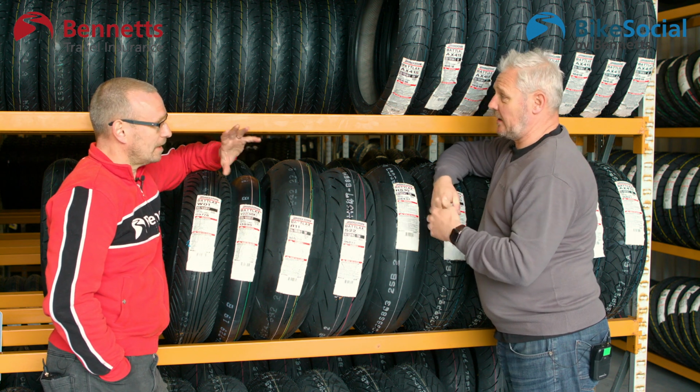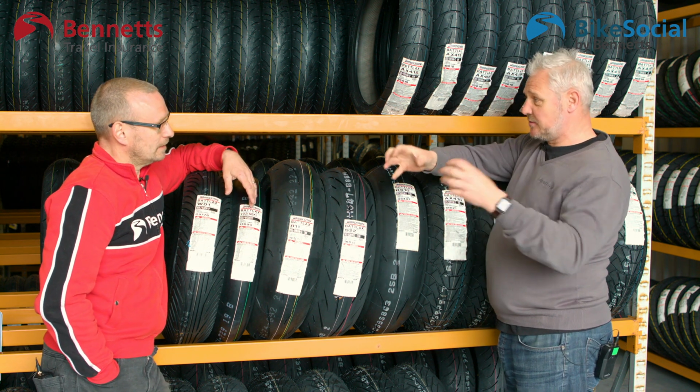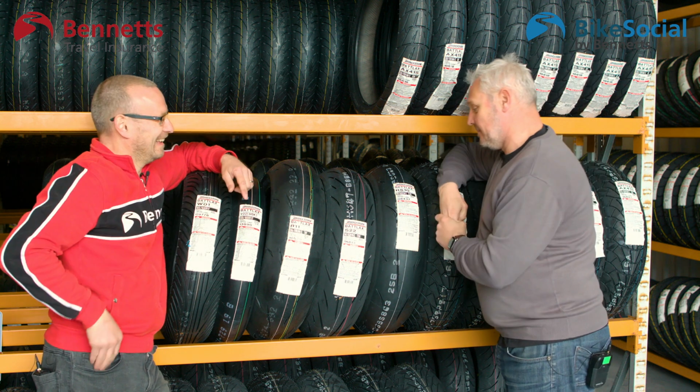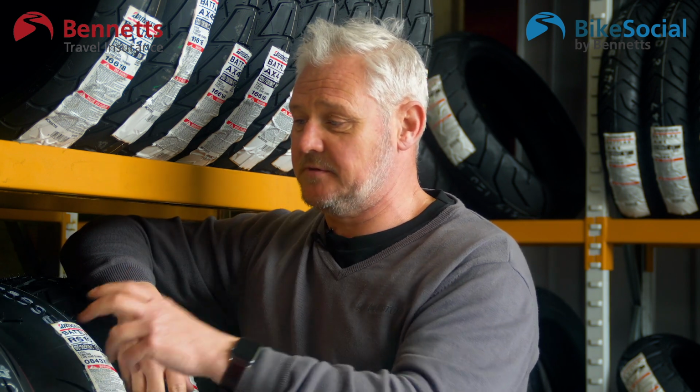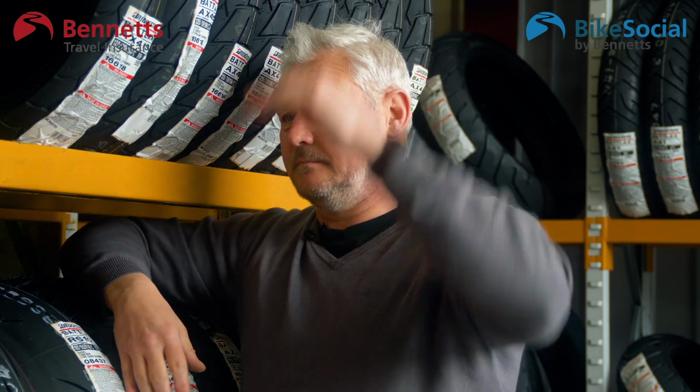And rotate the tyres weekly. Just spin them around so the weight's always in a different part of the tyre. But just make sure you pump the tyres up. Usually on the side of the tyre wall, there'll be a maximum pressure. Just pump them right up.